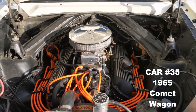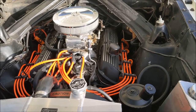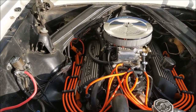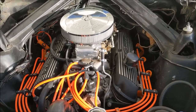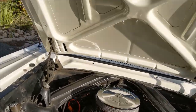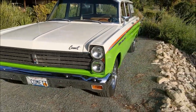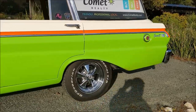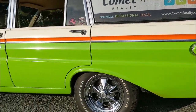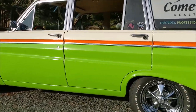What could this be powering? We got a 302 crate motor. I do really enjoy the orange plug wires and guides. You probably figured out 302, it's a Ford. Actually, this one is a Mercury. Mercury Comet station wagon. Got the Kragers, which everybody loved. This is the 404, which started out as a V8 289, but we put a crate 302 in it. Bought this bad boy on eBay. I love that, huh?